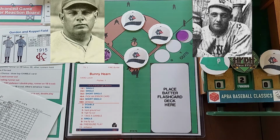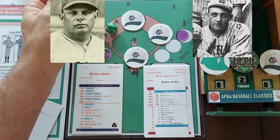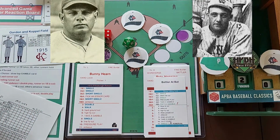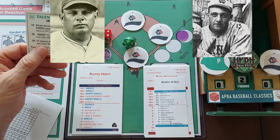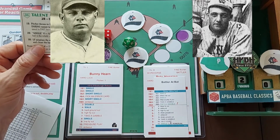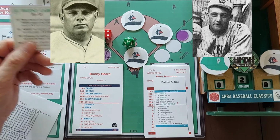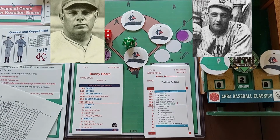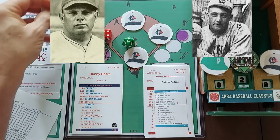Now the pitcher, Pete Henning, who is a battler as a hitting pitcher. 9. Off the batter card, take a gamble. Runner on second, single. Alert equals short single. As a star 3, it's a slow ground out. Their shortstop is not a star 3. He is a 2. So a base hit. And I think that's going to score a run. Single.